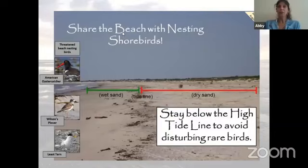And so when you're out on the beach, one of the easiest ways to share the beach with nesting shorebirds is to stay on the wet sand below the tide line. So shorebirds can nest anywhere from the tide line up into the dunes and even behind the dunes. And so during nesting season from March to August, we ask folks to look to the tide line and then stay below it on the wet sand, which is convenient because in the middle of summer when it's really hot, the wet sand is the nice place to be anyways, nice and cool down there for us.